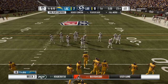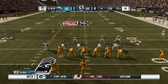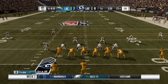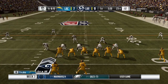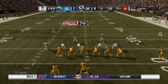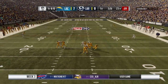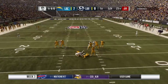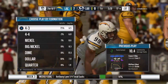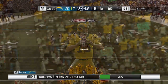Goff will lead the Rams up here, 1st and 10 at their own 23. They go play action with Gurley. Now Goff. And the Chargers rush is going to get there. Down he goes. Joey Bosa in there to bring him down for a loss of 7.